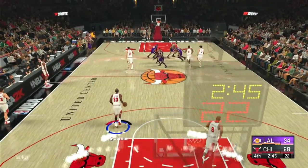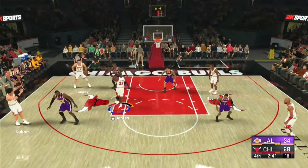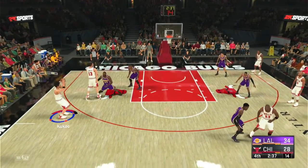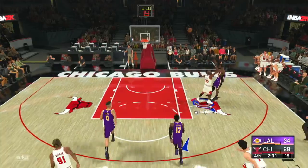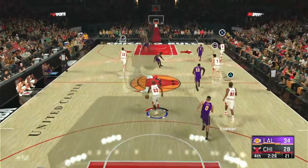Oh, it's going to take more than that to stop Howard. He's excellent at fighting off the defense. Jordan kicks to Kukoc. Lets it go with a 3. Rebounded by the Lakers. Well, they get away with it here, but that's not a shot you should ever be giving him. Bulls trail by 6.